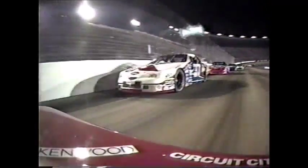That high line like Earnhardt's doing, you can pass a lot of cars up there because there's not a lot of people here. Mark Martin, meanwhile, has closed up on Dale Jarrett. Mark in third position, there he is. Winner last week at Michigan. Jeremy Mayfield, the Kmart car, now lap down. So there are 15 cars now on the lead lap.